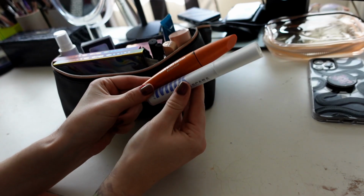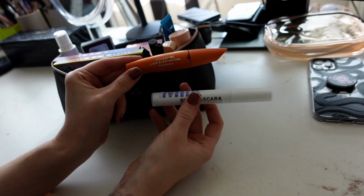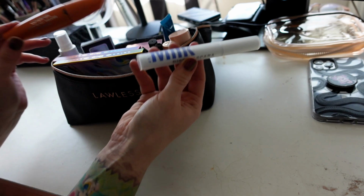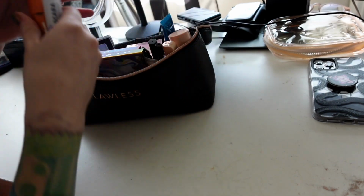I have these 2 mascaras. I'm gonna bring both because I kind of like layering them together. This is the Waterproof CoverGirl Lash Blast. This one's my current favorite of all time. And then I'm testing this one out. It's the Rise Waterproof from Milk. This one doesn't make my lashes as fluffy as this one, but I like doing this one first and then this one second, and I'm really enjoying that combo.